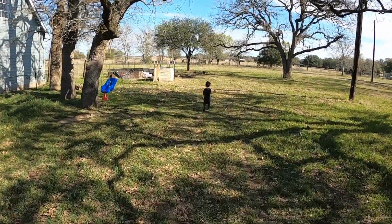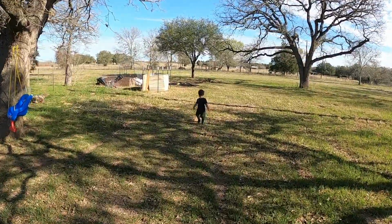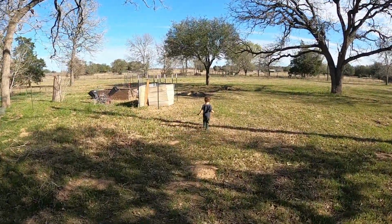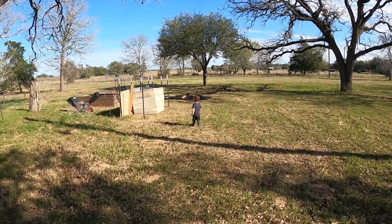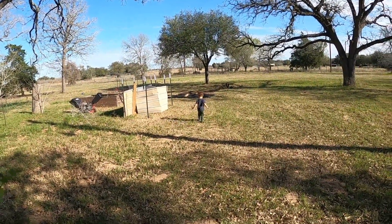Heading to the garden. We started a small garden this year. We're just starting out, and we did have a lot of seedlings, little starts that we have now put in the ground, because we're actually in zone 8B, almost bordering zone 9, to be honest. We're right inside Gonzales County.